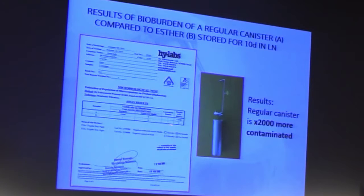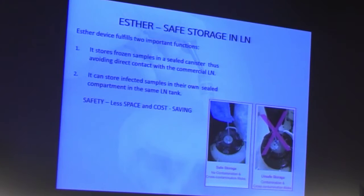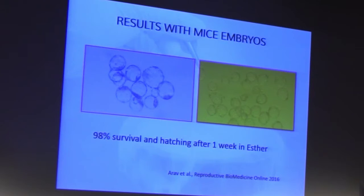And we did a bioburden test of the liquid air or the vapor that stays inside the canister, and we found that it's completely sterile. So you can use this type of canister for other reasons. If you have infected semen and you want to preserve it, normally you need three different containers for hepatitis B, hepatitis C, and HIV. Here you can use in the same dewar three different canisters, so it will save some money. We also preserved the cells for 1 week in this device, and we found 98% survival of mice after preservation in this canister.